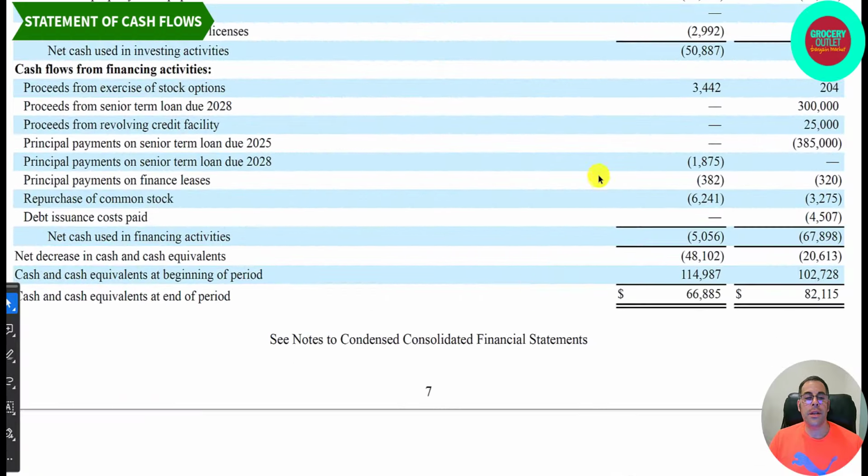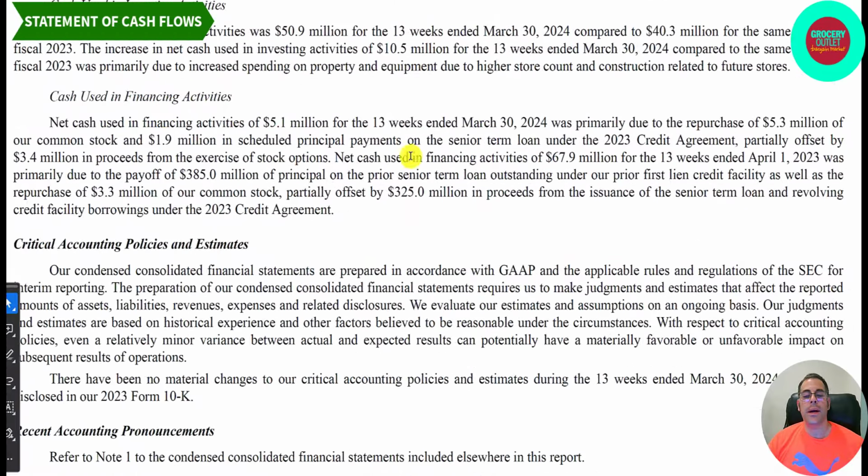In the last section, the financing section, they received 3.4 million from the exercise of stock options. They paid 1.9 million towards a loan due in 2028. They spent 400,000 in finance leases, and they repurchased 6.2 million of common stock. We saw that in a statement of changes in equity. Let's see what they say about the financing section.